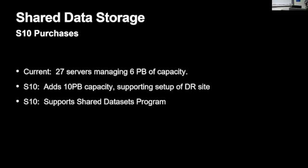We've currently got, and I noticed my numbers aren't quite yours, 27 servers managing about 6 petabytes of data, adding about 10-11 petabytes of capacity, and the setup of a full DR site, which is what we've been waiting for before going whole hog Ceph. That should be end of year. Is that right? Yes, we expected that.